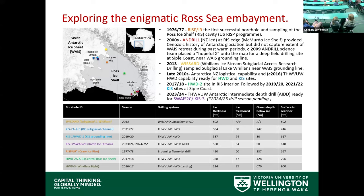So these were first near the grounding line, second over a subglacial channel, and finally our most recent season at KIS 3. Regarding the values in the table, just a couple of things to note is how the ice thickens as it moves south towards the grounding line from the calving line at the edge, and how also the ocean cavity shallows up. So obviously the further into the interior we go, the more ice we've got to bore through.